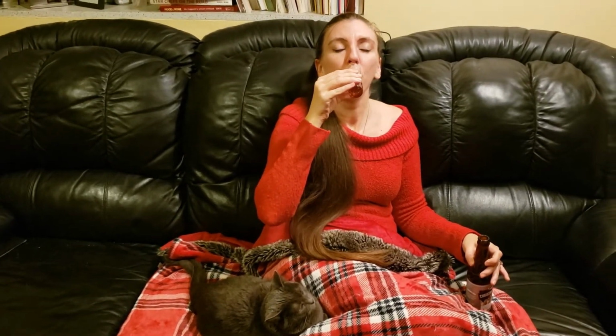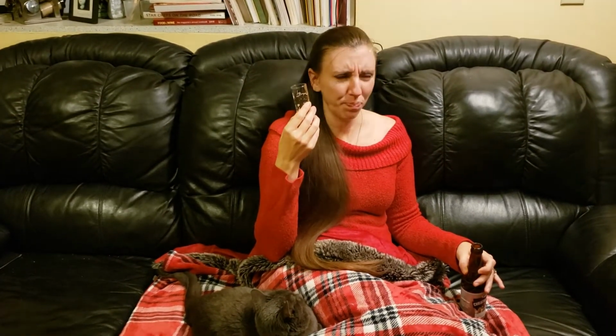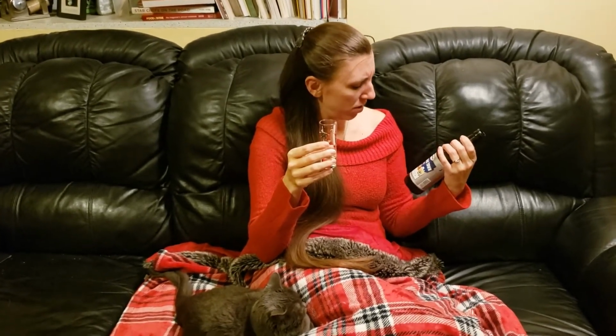I never get to drink. Oh, medium mouthfeel. Really, really nice. The spice doesn't linger too long. And it has almost a bit of a bite to it. Ooh, that is special. Oh, I really like this beer.